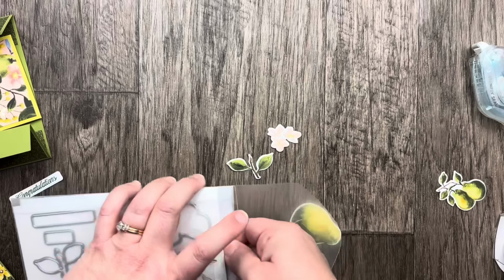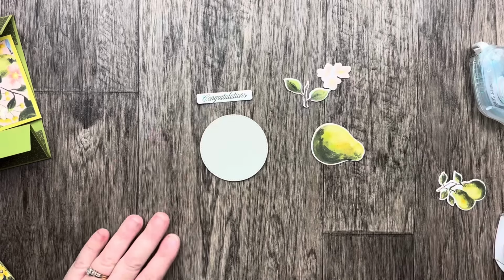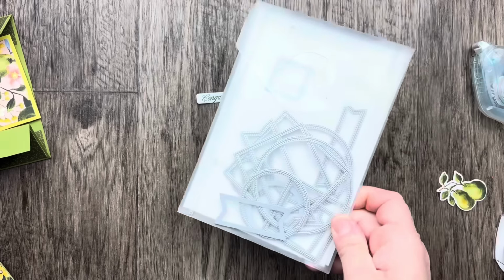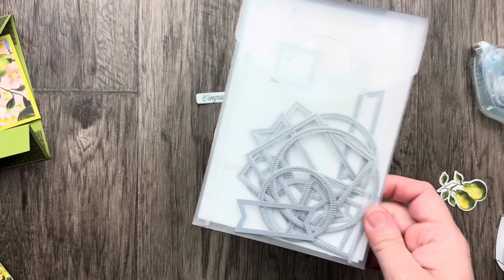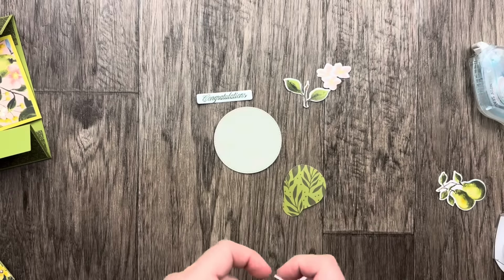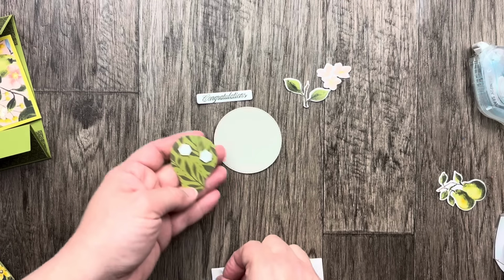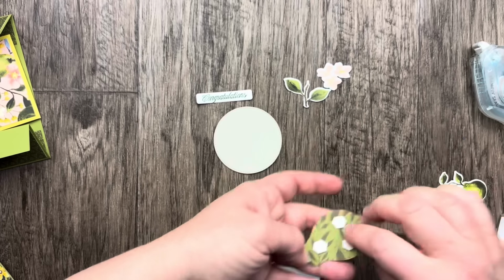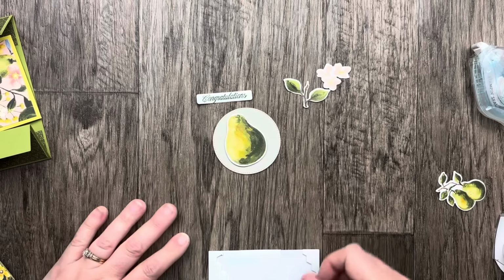Stick them back in there. Okay, these are going to go on the circle. I die cut this with the Stylish Shapes, one of my favorite dies. There's squares, circles, and banners. And if you are new to die cutting, that is such a great set to start with. I probably use that one more than any other.